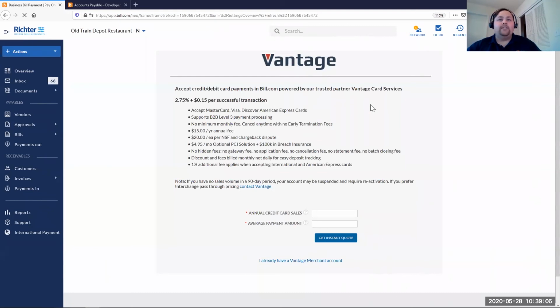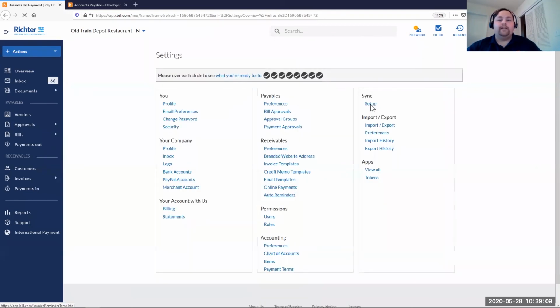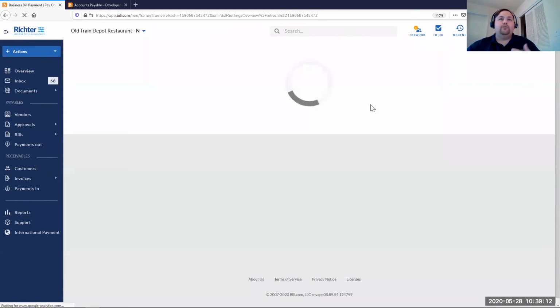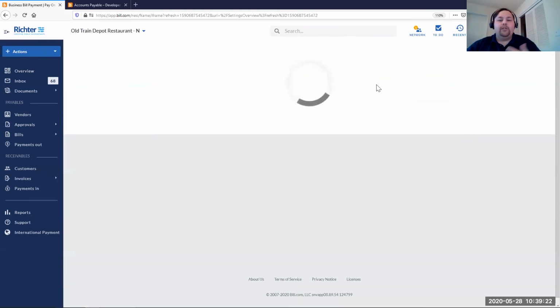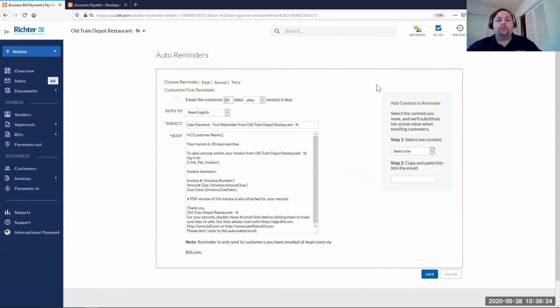Last but not least, I always like to go over the auto reminders, which is one of our advanced features as well. If you'd like for us to remind those customers that the invoice is coming, or if it's overdue, generally we can set that up, and you don't have to use all 3 reminders. You can use 1 or 2. Our default setup is a 30, 60, 90 model, but you can always change that. Maybe you want to have a week before, have them be reminded that the invoice will be due soon. This is a great way to certainly expedite those payments and get those in without having to chase people down when it's overdue.